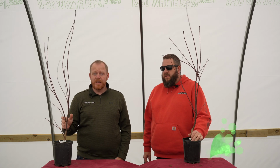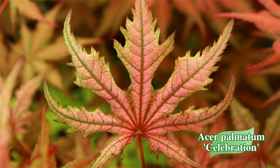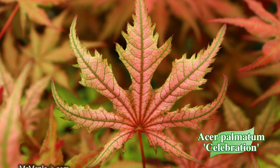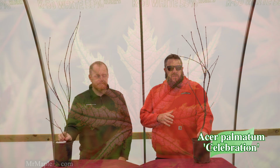Guys, next up, we've got Acer palmatum Celebration. This is a really nice, bright, pink-red, reticulated Japanese maple. Look at these sizes. These are great looking 1 gallons, well branched from the Buckholz farm, guys. These are absolutely ready to go out and make a presence in the spring garden. They're going to show out. I love that neon pink you get.